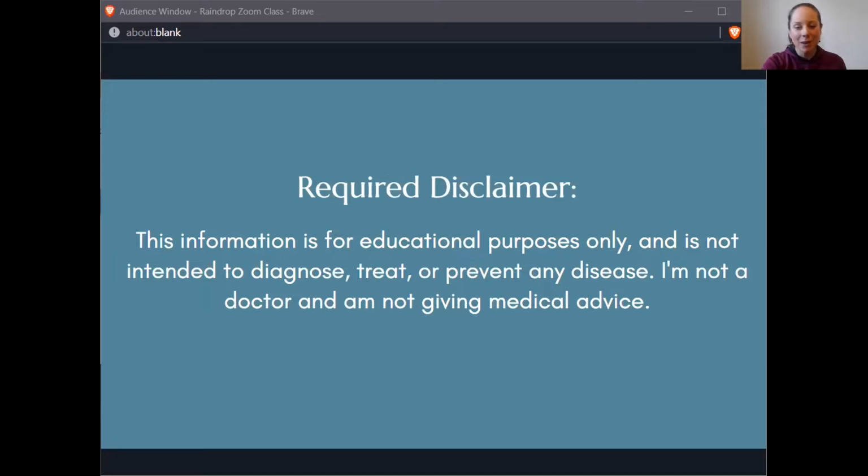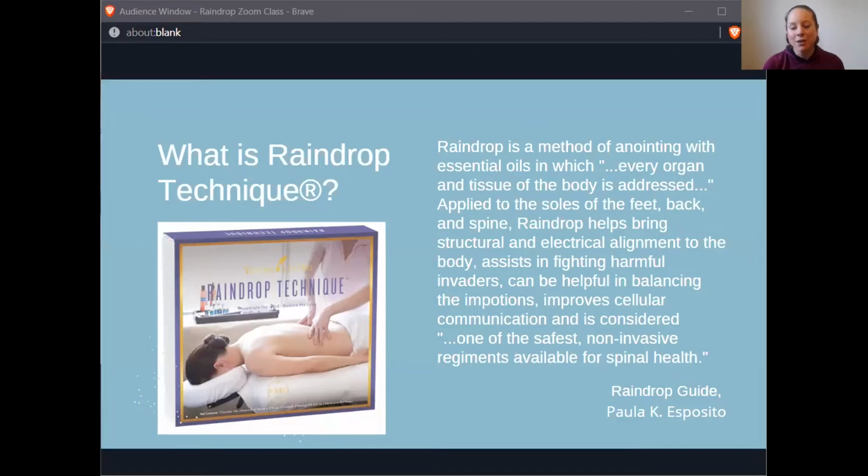So what is raindrop technique? Raindrop, this is straight from the Raindrop Guide by Paula Esposito, this definition, which I think is fantastic. Raindrop is a method of anointing with essential oils in which every organ and tissue of the body is addressed. It's applied to the soles of the feet, the back, and spine. Raindrop helps to bring structural and electrical alignment to the body. It assists in fighting harmful invaders, can be helpful in balancing emotions, improves cellular communication, and is considered one of the safest non-invasive regimens available for spinal health. So it's very simple. Everything's done just right on the spine. There's no manipulation or anything, just simple massage.